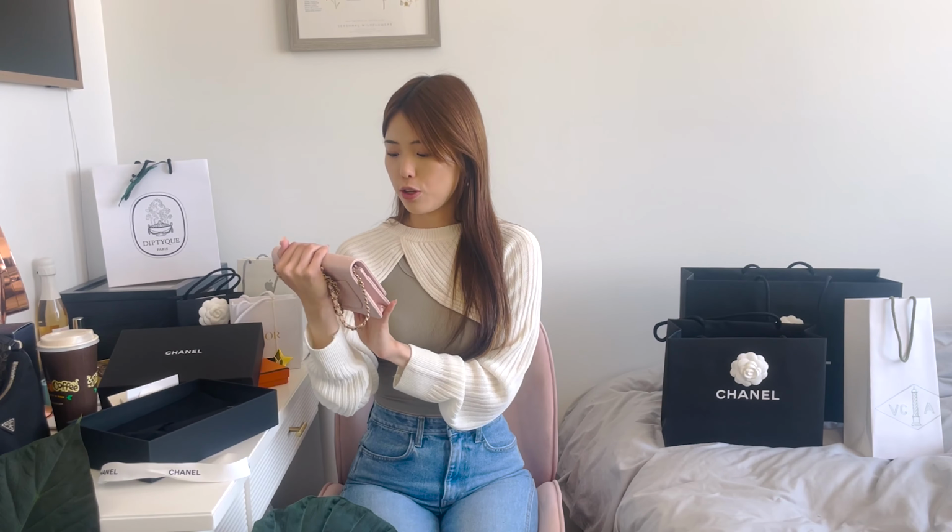Additionally, I did want to mention that I like that this pink color came in the caviar leather. Typically for lighter colored bags, I prefer them in the caviar because there's a little less likelihood of color transfer. Something like this light pink, if it were in lambskin, I'm sure I might ruin it the first day that I wear it. I have a white lambskin from Chanel that has definitely gotten color transfer on it from a couple wears. So anything light like this, I will now probably be searching for in the caviar leather.